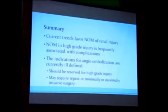So to summarize, the current trend highly favors non-operative management of renal injury. Non-operative management of high-grade renal injury is associated frequently with complications, but most of these complications are able to be managed without surgical intervention. The indications for angioembolization at this time are still ill-defined, but in general should be reserved for high-grade injuries, and they may require minimal surgical interventions or maximal surgical interventions with nephrectomy.